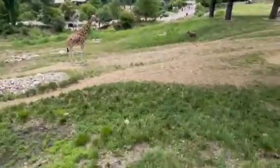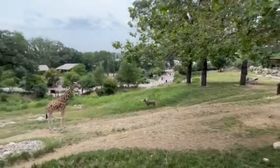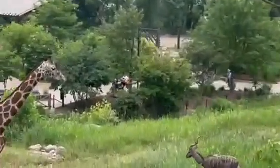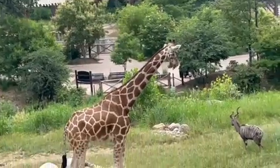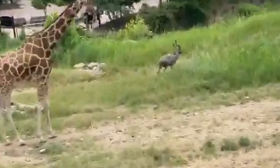Section, the hut, and you can see this guy, and then the giraffe. That's tall. That's a really tall animal. There's that guy, that tiny guy.